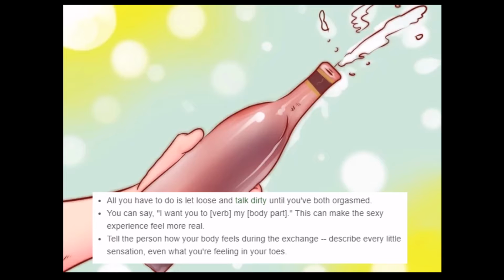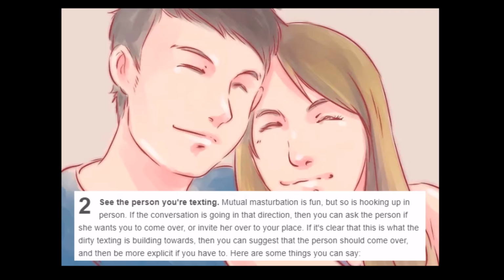Tell the person how your body feels during the exchange. Describe every little sensation, even what you're feeling in your toes. I don't know about that. My toes are cold and clammy. Yeah. See the person you're texting.